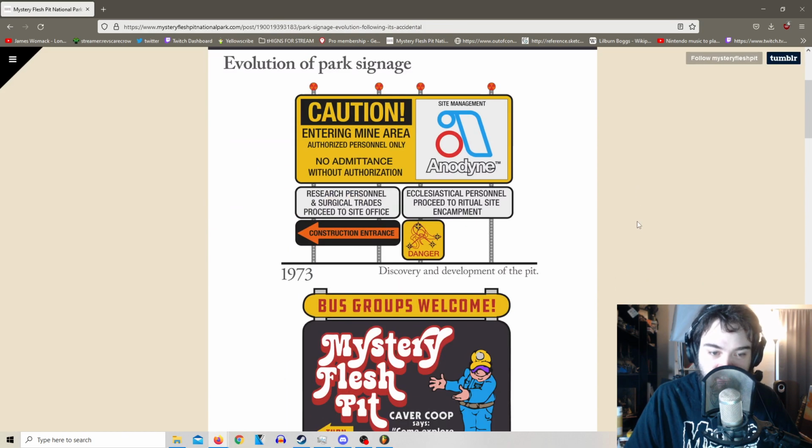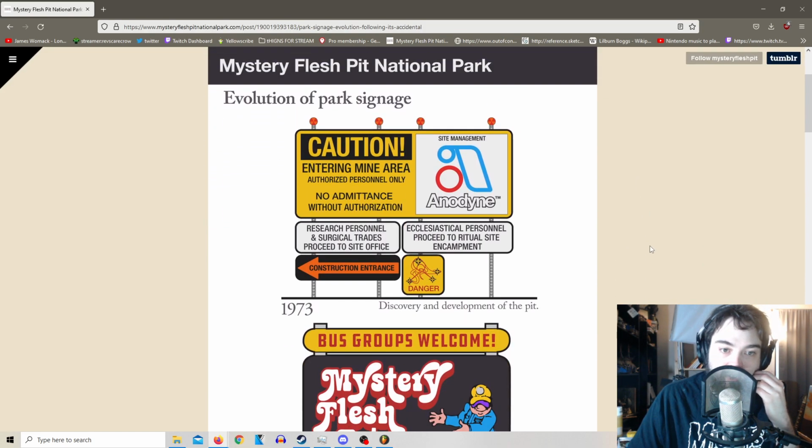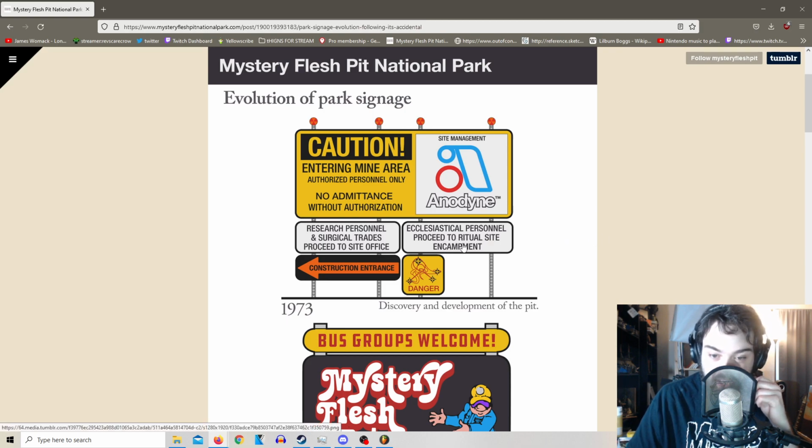Wonderful. Flesh pit signage. Evolution of flesh pit signage. Construction entrance. Ecclesiastical personnel proceed to ritual site encampment. Research personnel and surgical trades proceed to the site office.